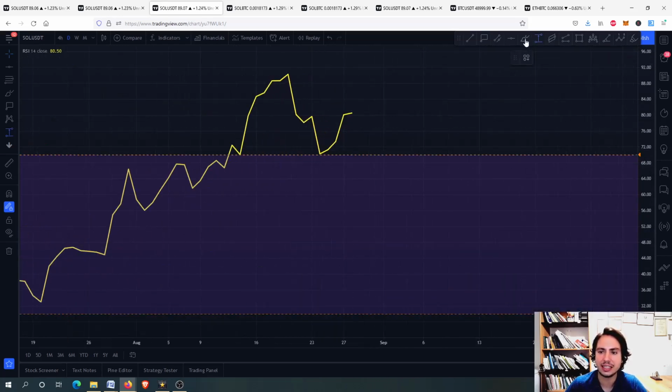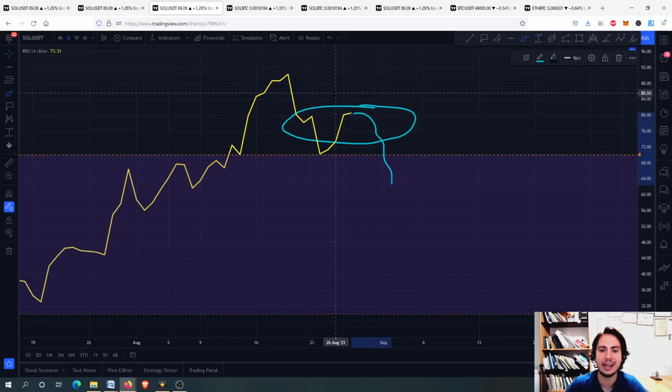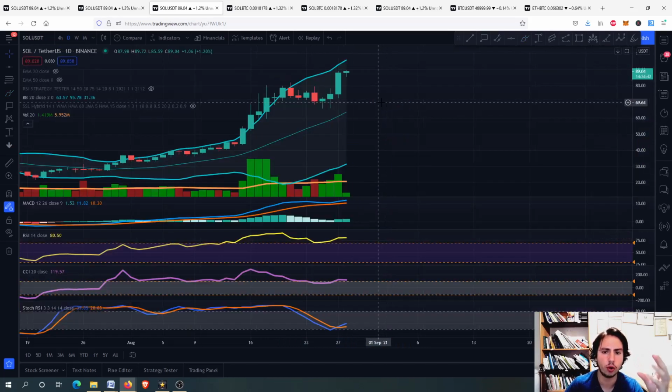On the daily RSI, we are already in an overbought situation right here. We might be getting a bearish RSI divergence on the daily frame where we have a lower high in the daily RSI and a higher high in the price. So be careful about that. Take some profits and of course do not make any rash movements.